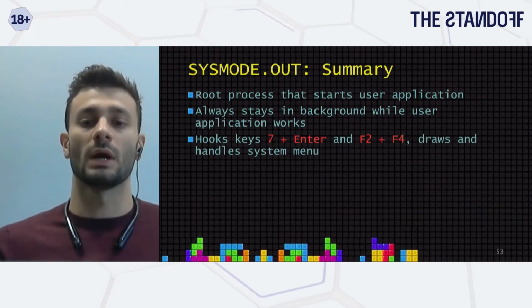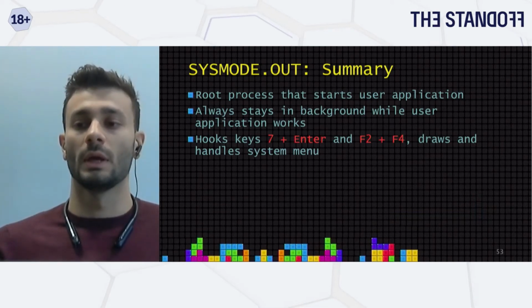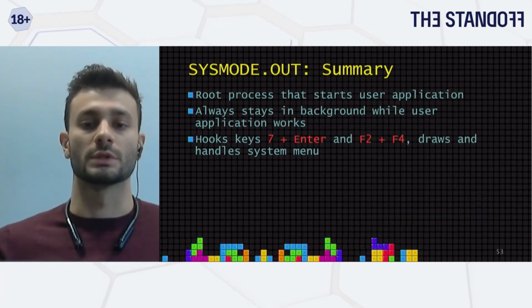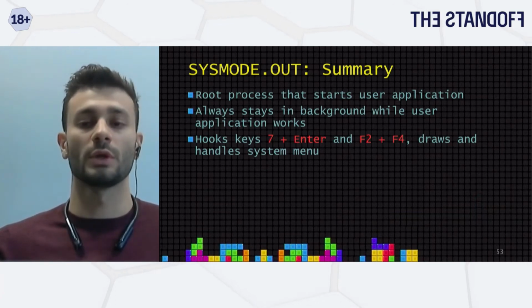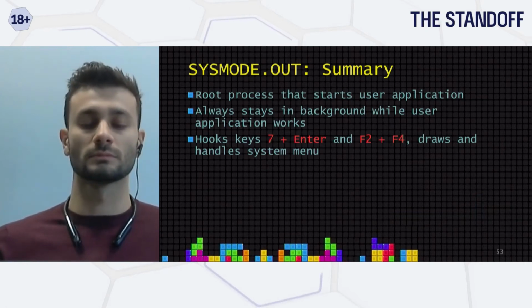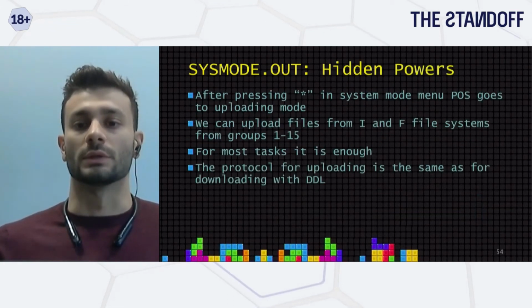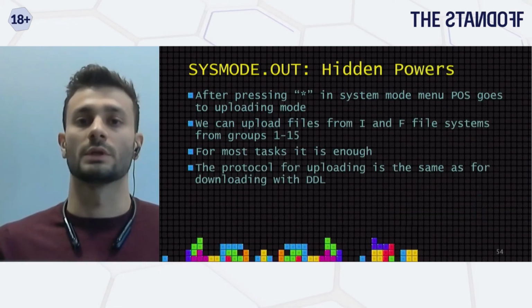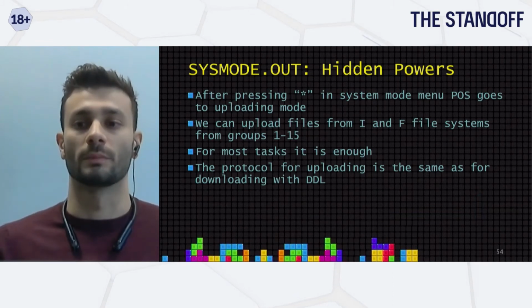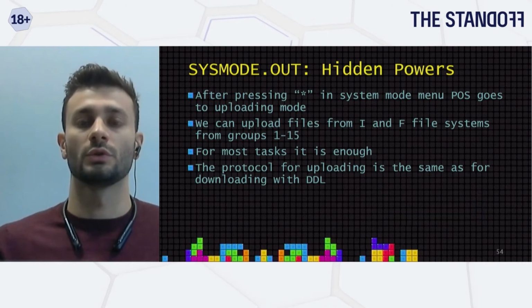Additionally, sysmod.out hooks the key combinations 7 plus Enter and F2 plus F4. It verifies the password for entering system mode and draws the system mode menu when the keys are pressed. If the start button is pressed in the system mode menu, the terminal switches to uploading mode. From that mode, it is possible to download all user files and applications from the terminal through the COM port.